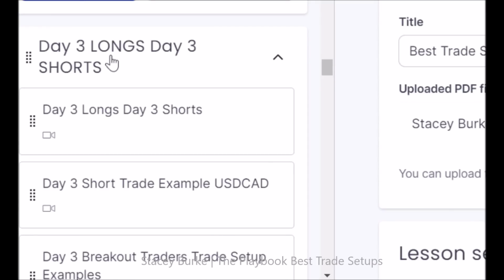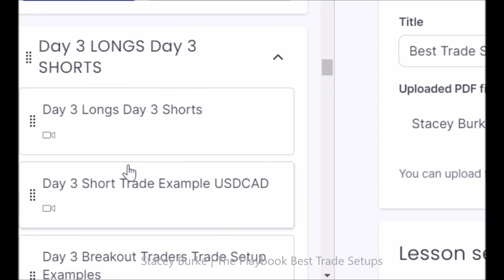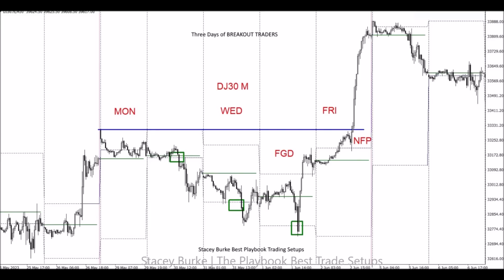As mentioned, this PDF and video will be available in the course section, day 3 longs, day 3 shorts in the course area. These are various examples over the last 6 to 12 months and some recent ones from the past few weeks. This is a chart of the Dow Jones 30.